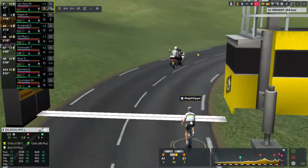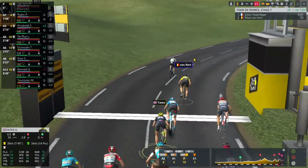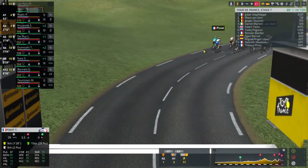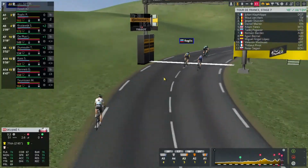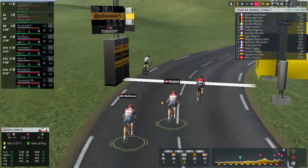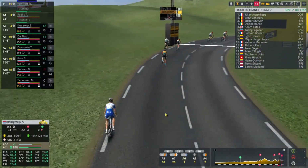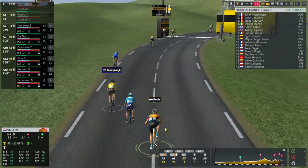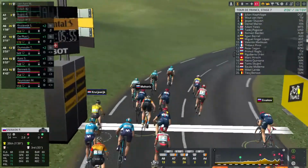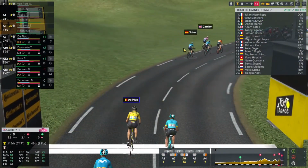We will, but good win by Alaphilippe, good tactics. And we'll only finish like 10 seconds behind him, so we limited our losses. And Stuyven got third, so no other GC favorite will get a time bonus. Here comes everyone else. Lance Tom Squeens with Nairo Quintana. Bauke Mollema lost time. Mikel Landa lost time. Let's see, any other favorites? Enric Mas, Wout Poels, Sergio Higuita. So big riders, Guy Martin, Hugh Carthy, Marc Soler.